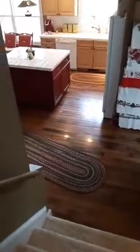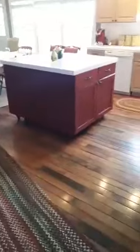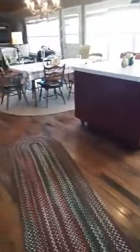So, and we're back to where we go to the kitchen. She's got little ladders with her tablecloths hanging on them. I mean, this house is just so stinking cute. If those of you that know me, if I could move this to my farm, I would, but I don't think it will go down the highway. It's a little too wide.